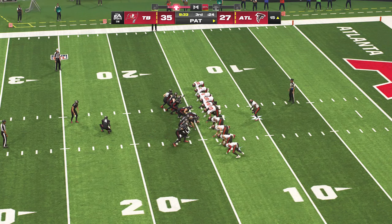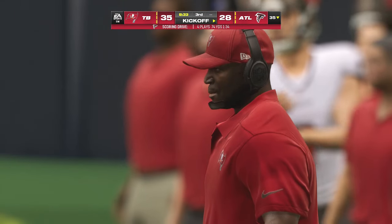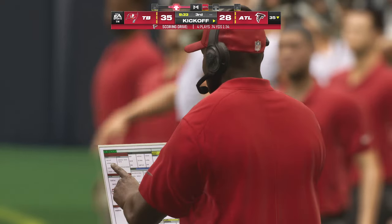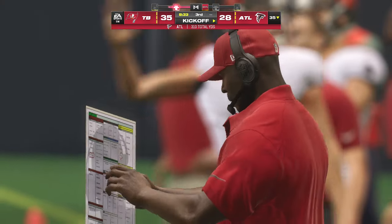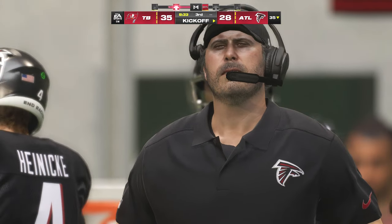Koo now for the point after. And that'll cut the lead down now to a touchdown. A drive there of just four plays. And it was finished off by a touchdown catch from Drake London.